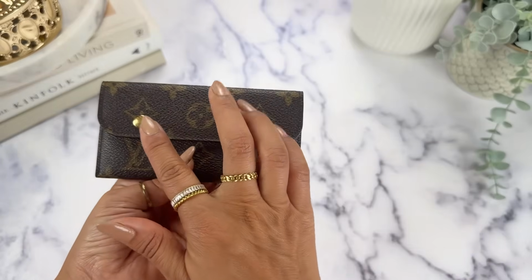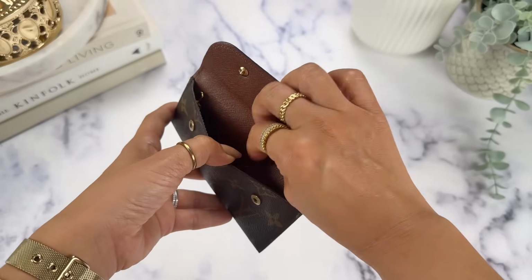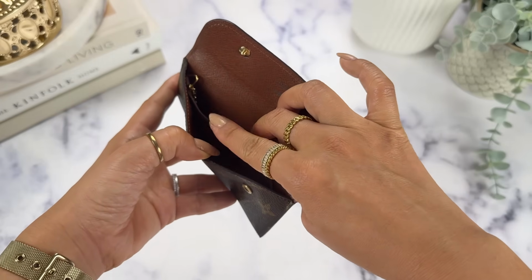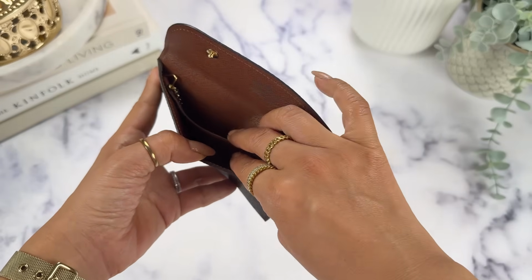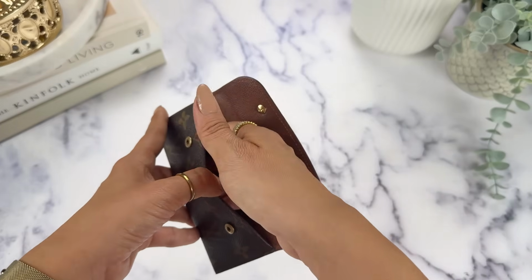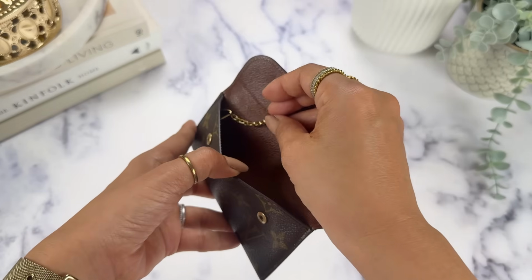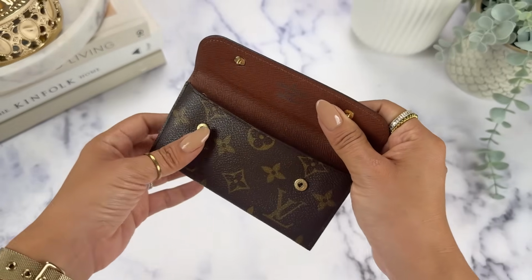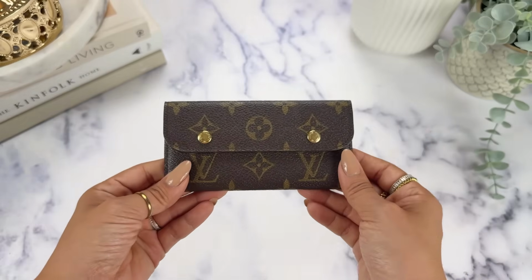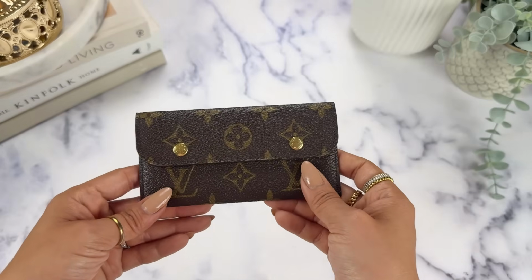So it has a 2-button snap closure. And then I also love that in the interior, there is a little separation here, so you do have some ability to organize as well. This one does come with a keyring, but I ended up removing it because I just felt like the keyring got in the way since I was using this as my wallet. So I took it off, but I could always add it back if I wanted to.